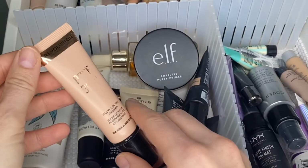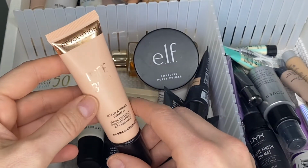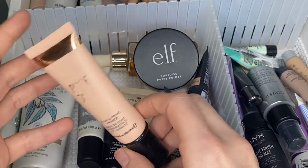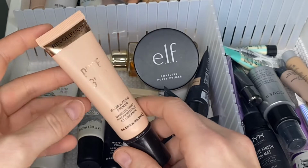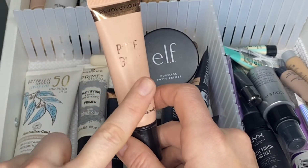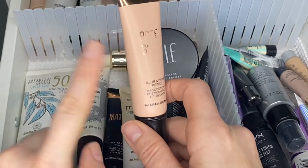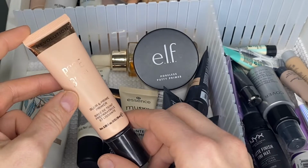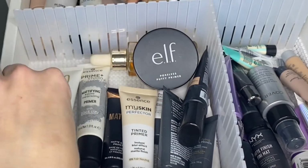This next product is by Makeup Revolution. The packaging rubbed off, but it says Pore Blur Prime and Blur Primer. This one is in this kind of blush color, but it comes on skin quite sheer. You don't really get a color. I do really like this primer, so this is going to stay in my collection.